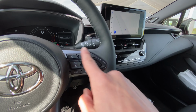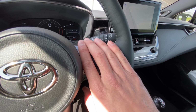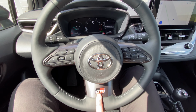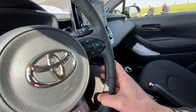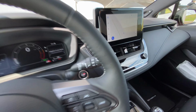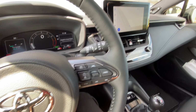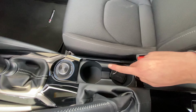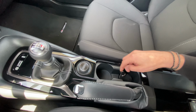And then looking at your steering wheel, you still have some Safety Sense driver assist suite stuff here, which is great. Media controls on the left. GR on your steering wheel. And again, you got a nice kind of gray contrast stitching in here. GR start button, as you'd expect. Physical handbrake, excellent, you love to see it. 2 cup holders of decent size.